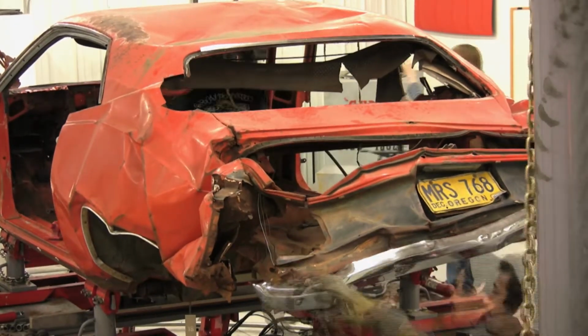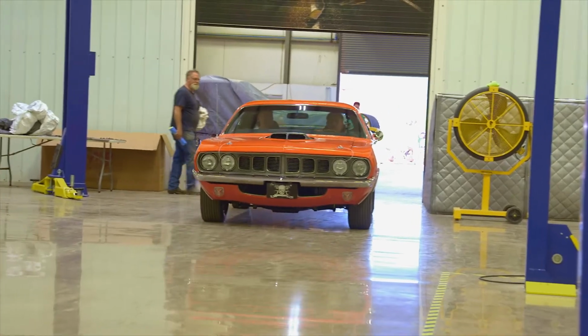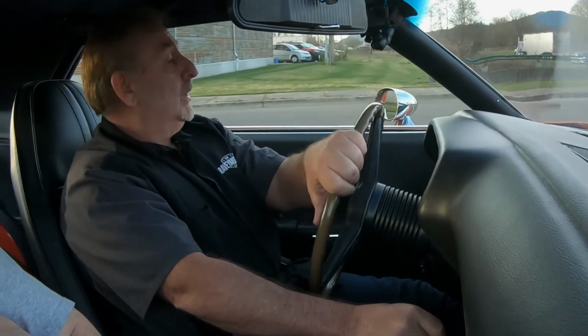And then my other favorite was getting to drive it after it was all put together. Or ride in it, I guess. I don't remember driving it. Mark says I did, but I don't remember. Didn't you go out with us to, where was it?